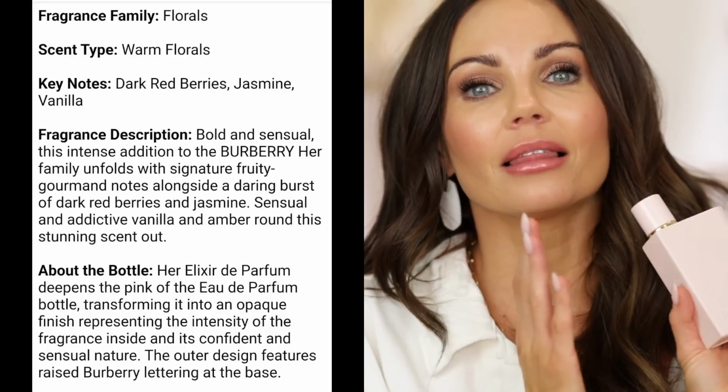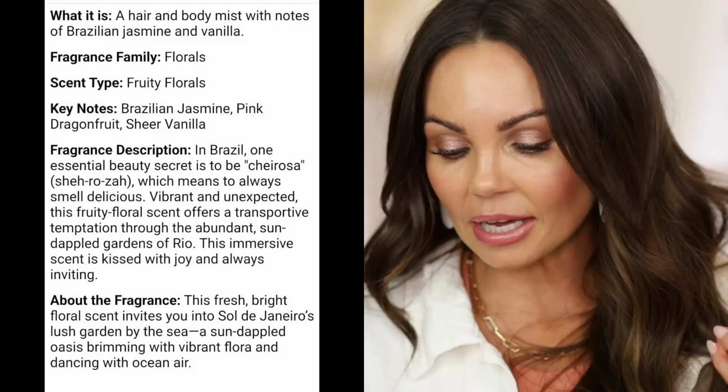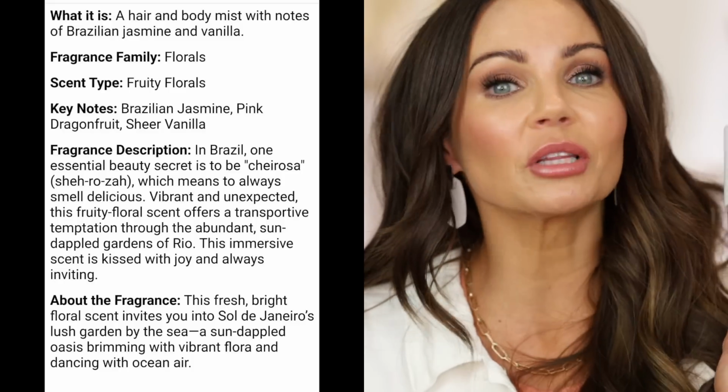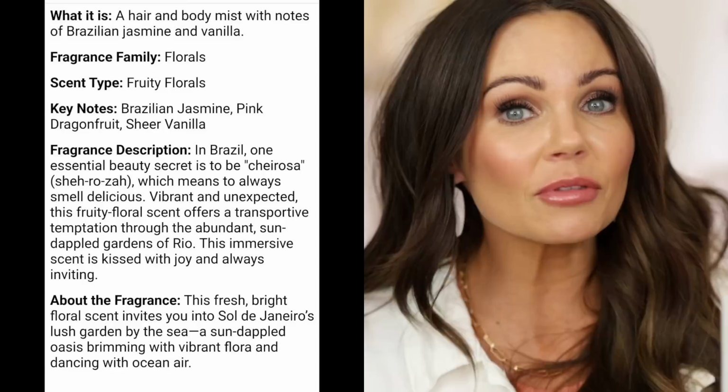But I love this. The other one I wanted to talk about is this. So this is from Soleil de Janeiro. I probably botched that. If I did, I apologize. But this is the Brazilian Crush. This is the number 68. This is, in my personal opinion, very similar to the Baccarat Rouge 540. And I have the Baccarat Rouge 540 and I love it.